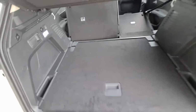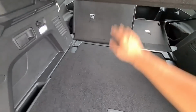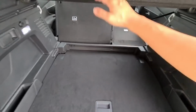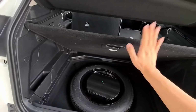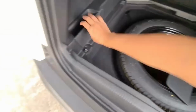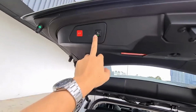So the idea is this. This is a two-layered, two-level floor. You can put this up here at this higher level to give you a fully flat loading floor all the way to the end as you drop your seats, or if you want to increase the luggage height, you can drop this down. That gives you more luggage height. And what's more, when this is up here, if you need access to this space down here, you see these notches here, it holds this boot floor up while you access your spare tire or whatnot. Now this is removable, and you see this string here that holds this tonneau cover, it's elastic.